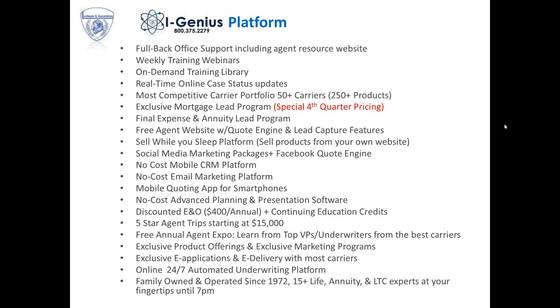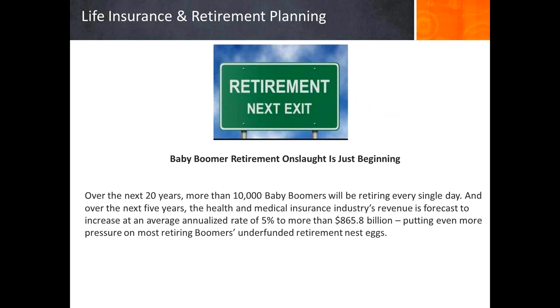Most important, we're family-owned and operated since 1972. We have 15-plus life, annuity, and long-term care experts at your fingertips until 7 p.m. Eastern Time, Monday through Friday. Okay, we don't close our door at 5 o'clock or at 12 o'clock on Fridays. We don't have summer hours. We're here to help you.